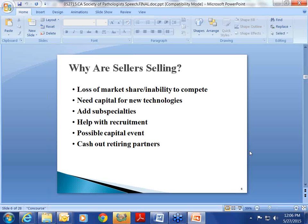If you're trying to add new subspecialties, maybe in the genetic or molecular testing field, and you don't have a way to do it within your current group, you may feel you can if you sell out to a larger organization or larger group. Similarly, a larger purchaser may be able to help you recruit those pathologists with specialties that you don't have, or even for general pathology where you just can't compete with large organizations and offer attractive enough packages.